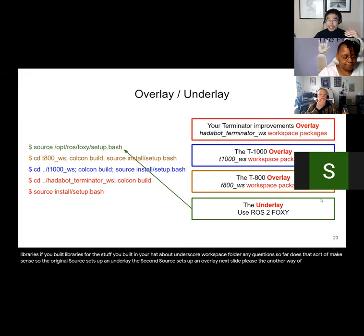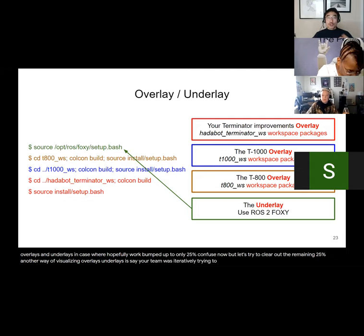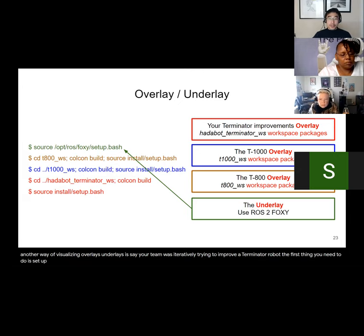Another way of visualizing overlays and underlays, in case we're bumped up to only 25% confused now, but let's try to clear out the remaining 25%. Say your team was iteratively trying to improve a Terminator robot. The first thing it needs to do is set up the underlay, which sets up all the core ROS2 Foxy libraries and environment variables. Next slide, please.